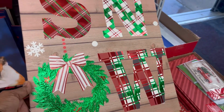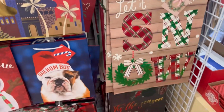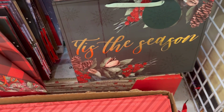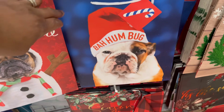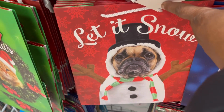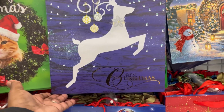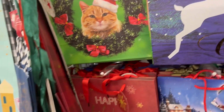Again, the gift bags. If you're looking for gift bags, you don't have to wrap your presents. Put them under that tree and they'll still be pretty. Put a bow on it, that's good enough. Get you some tissue paper. Because sometimes wrapping gifts is a job, especially if you've got a lot.